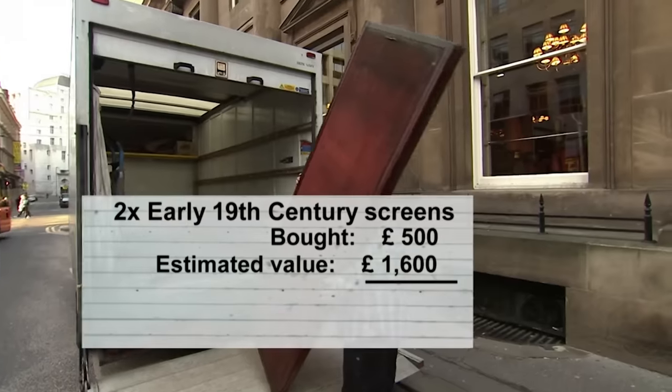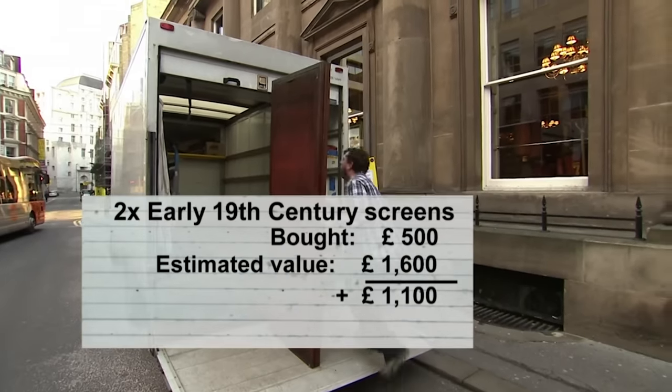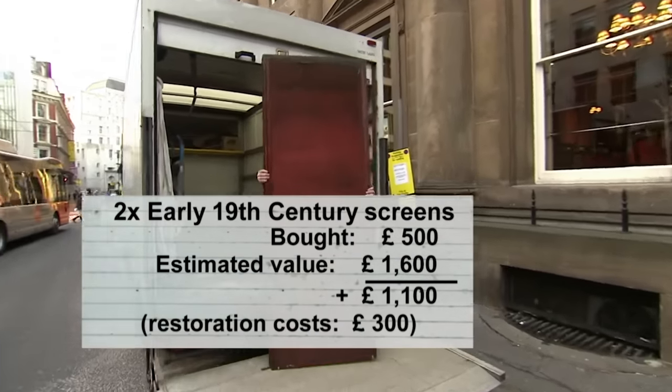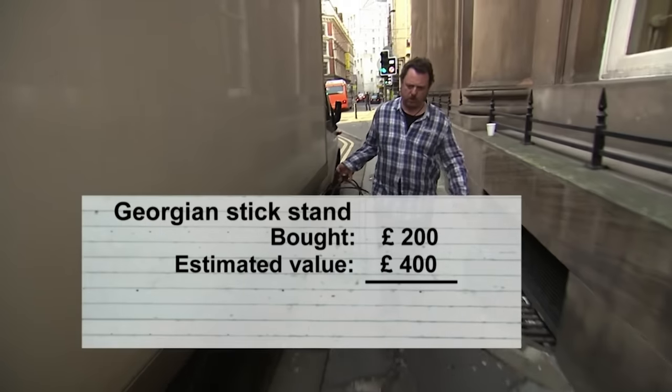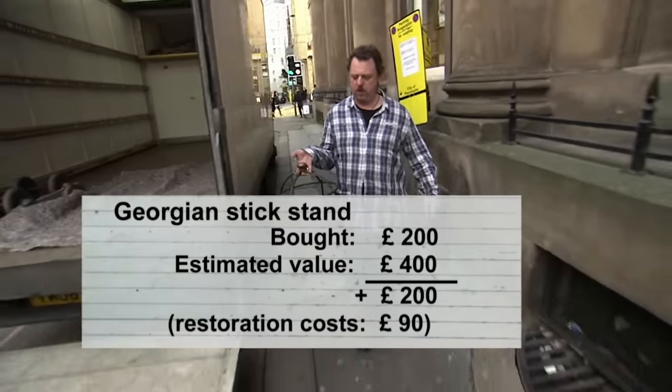This morning down here at the library I found some fantastic Georgian pieces. I've got good stock there that we can sell easily, and I'm going to sell nearly all of it as is. So the two screens will go as is. The stick stand should go with a small repair. That's what's going to happen with those.